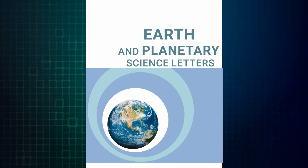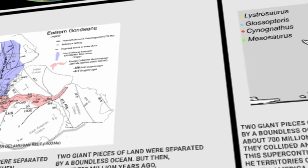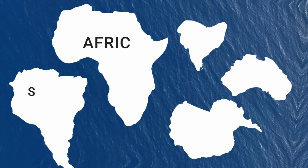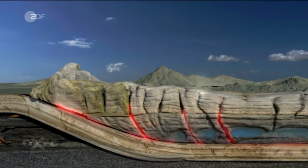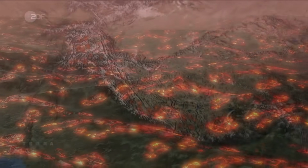An article in the journal Earth and Planetary Science Letters says that they appeared during the formation of the supercontinent Gondwana. Two giant pieces of land were separated by a boundless ocean. But then, about 700 million years ago, they collided and formed Gondwana. This supercontinent included the territories of modern Africa, South America, Australia, India, and Antarctica. The giant pieces crashed into each other and released a stream of hot, partially molten rock. This mess grew bigger and bigger, forming mountains.